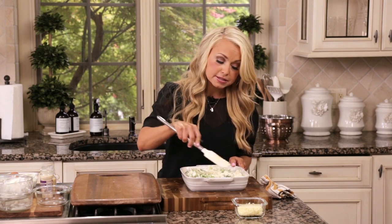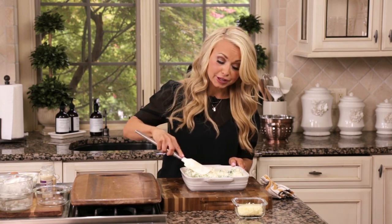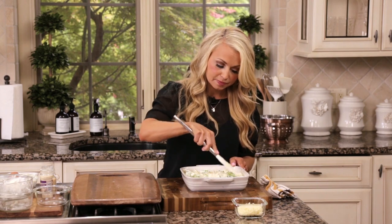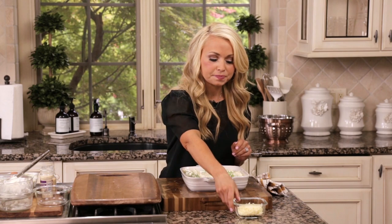And you'll be surprised at how easy this is, and you might find yourself actually making it not just for a special occasion, but for an everyday weeknight as well. It makes for a wonderful side dish to have with grilled chicken or any of your favorite cuts of meat.